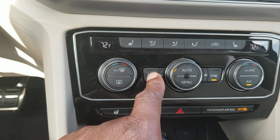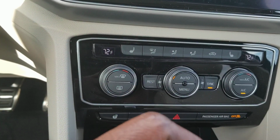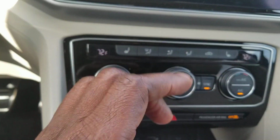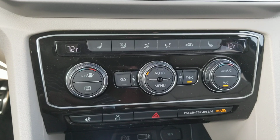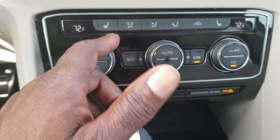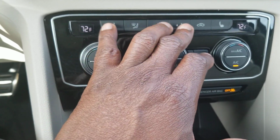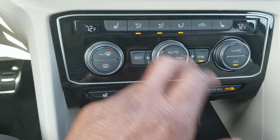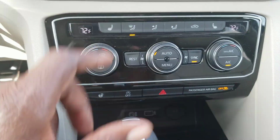Also on climate control, there's a rest button right here. That rest button allows you to turn the car off and recirculate either heated or cooled air in the car while the car is unattended. That's pretty cool. Heated seats for up here, the vent controls. It's any combination of these, so you can do 1, 2, or 3. You can do any combination of those and have that work as well.